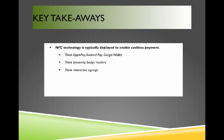Near field technology is typically deployed to enable a cashless payment, at least nowadays. In previous iterations, the most common use was to allow access to locked doors. So think Apple Pay, Android Pay, Google Wallet, think proximity badge readers, and think interactive signage in order to interact with the end user's smartphone in a way that wasn't typically available with just a simple two-dimensional sign.